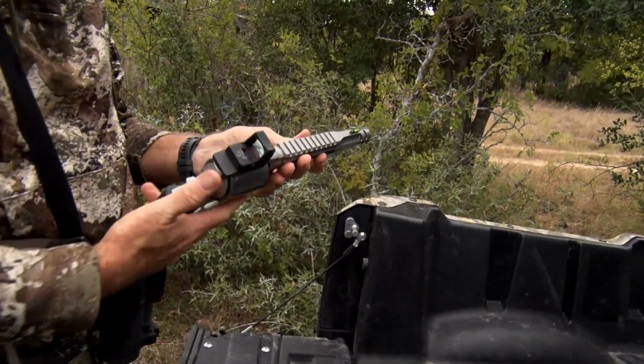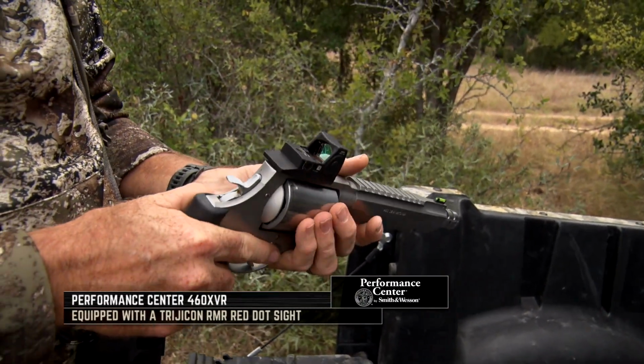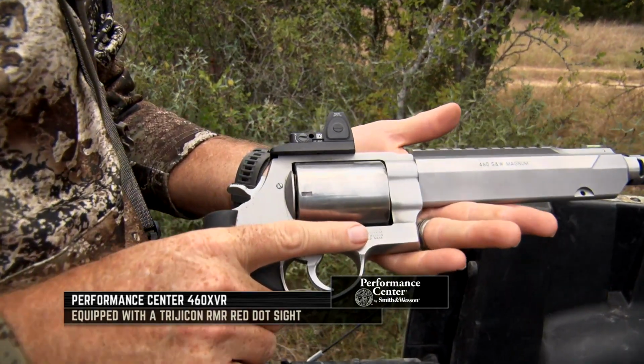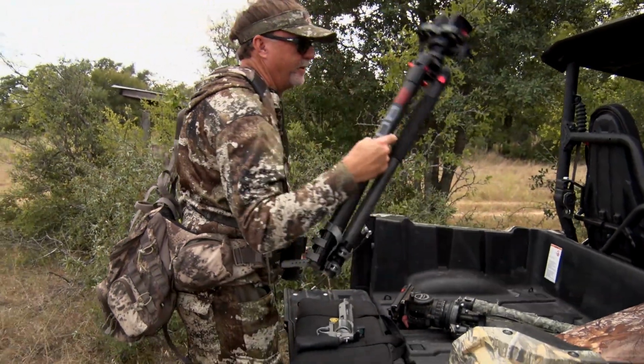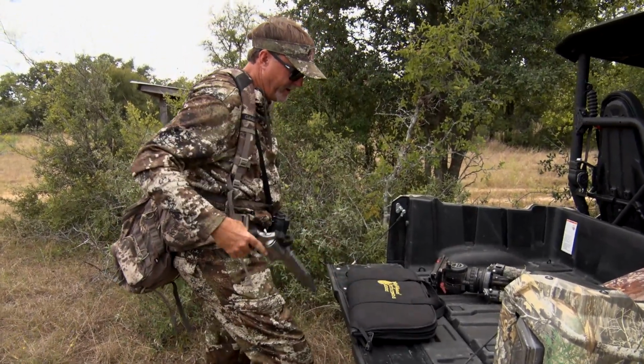This is the fastest Performance Center handgun that's out there, and we've got the Trijicon sight on top right there that we're gonna have with us, dialed in deadly. We were shooting it on the range earlier. We're gonna take this for any types of good rests that we need. Head on to the stand.